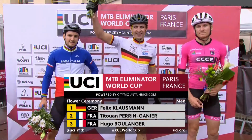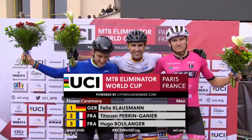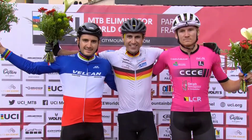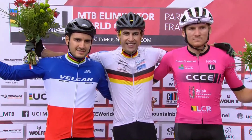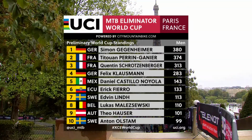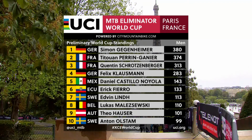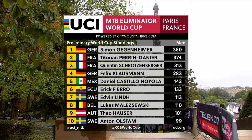He's quick off the start. Well, he was quick at the end this time. Titouan Perengagné there, I think, ruined what could have been, particularly when we come to the standings. But a great three riders, and I think definitely good to see Felix Klausmann up there. And it sets us up for a great battle at the next and final round, because you can see at the top, Gegenheimer has just held on to his lead. 380 points from 374 points from Perengagné. Schwarzenberger is in touching distance.